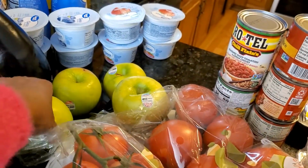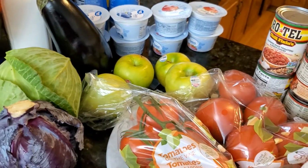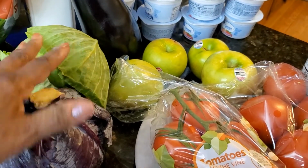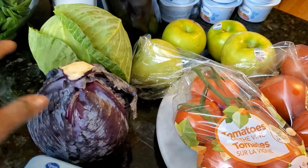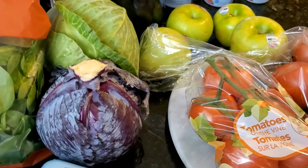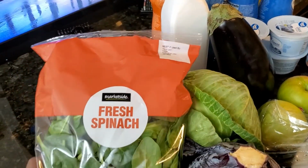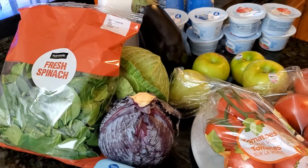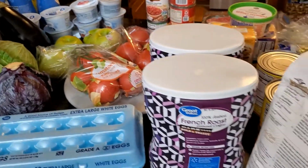These Granny Smith apples were $1 a pound. Wow, what a savings. I also picked up the regular green cabbage as well as red cabbage because I use those in my salad as well. I picked up fresh spinach, and I made absolutely certain that I looked at that date because I wanted this spinach to be good into the month of February. Now, once that's gone, then it's gone until the next pickup.